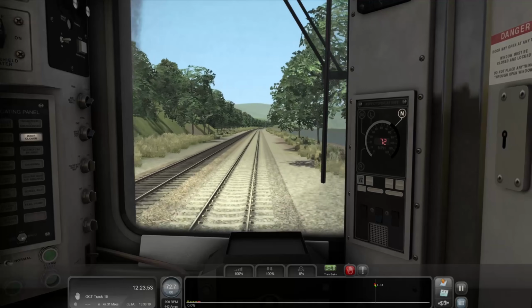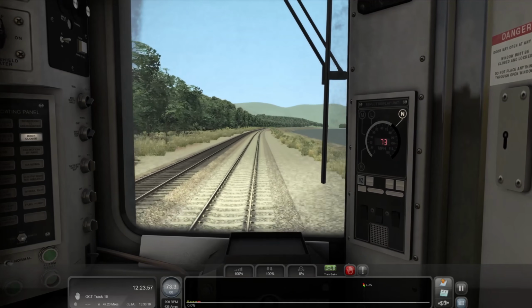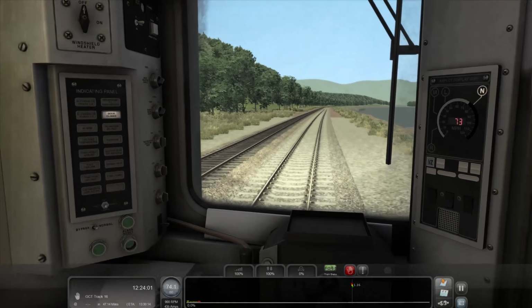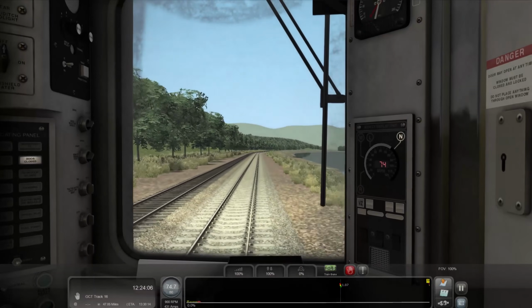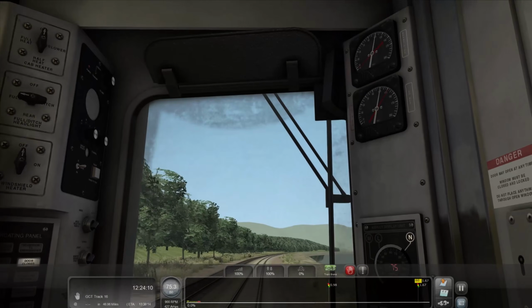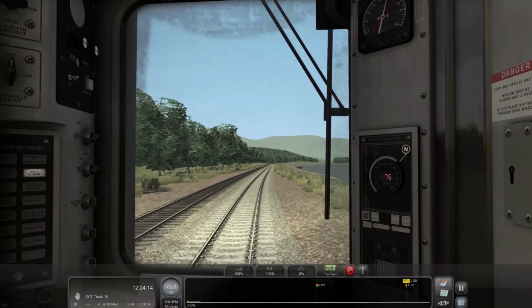I do have a very special Amtrak California video that will be coming out soon. It's going to be a short video because the route's only 9 miles long. And the cars we're using are going to be something you guys have not seen in Railworks yet. So definitely stay tuned for that coming up.